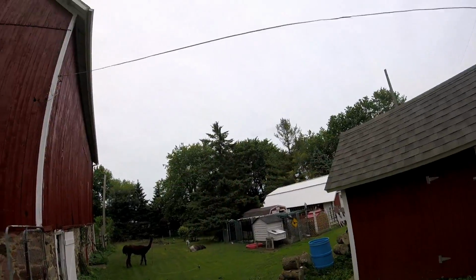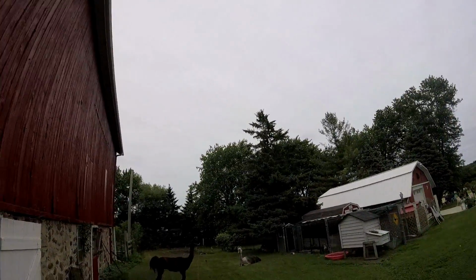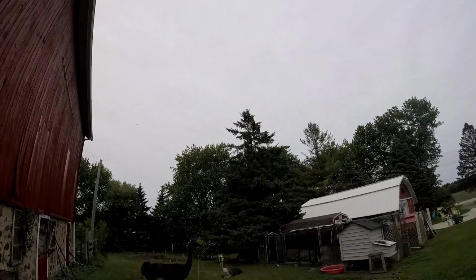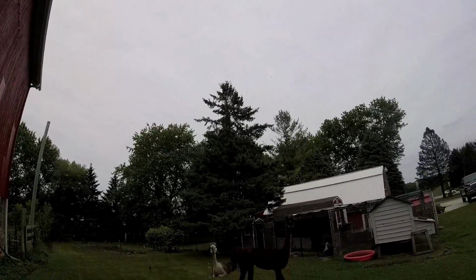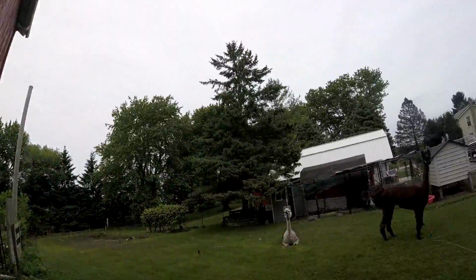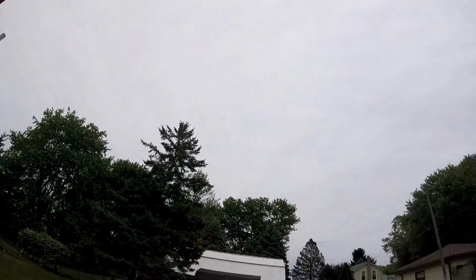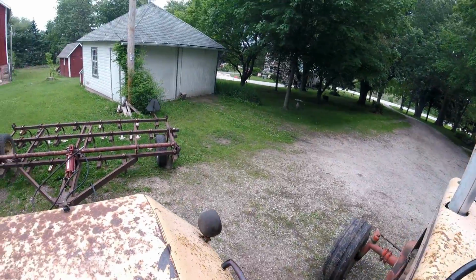Alright guys, so these guys are hilarious. These are my neighbor's llamas. This brown one right here, his name is Ludi. And the white and brown one over there, his name is Mojito, but we call him Momo for short. These are some pretty cool dudes right here. Everything's all good to go, time to go fill it.